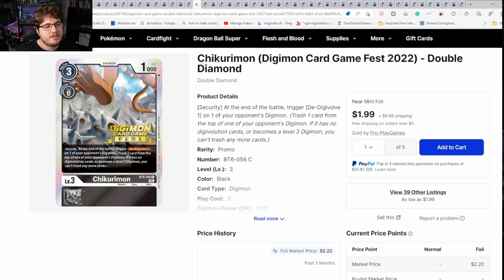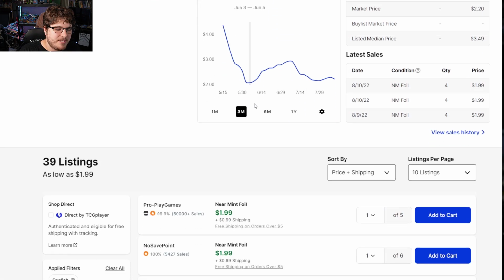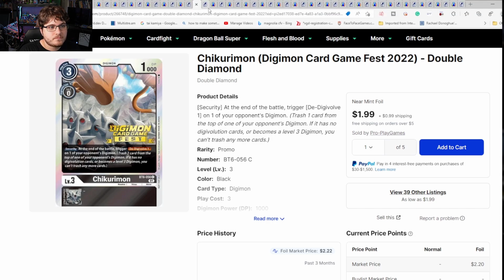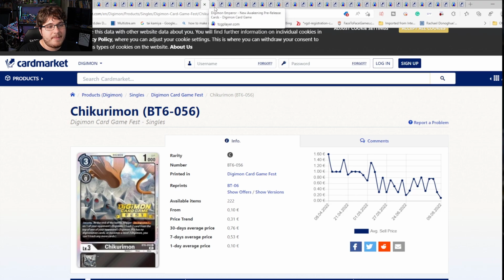Next, Chikurimon. This card is starting to see some actually relevant plays. The thing is, we're in a format where OTK happens. If this happens to be in your security, the big boss Digimon they had is now brought down one, and that can lead to some weird wins. So it's just something to hold on to and think about. Maybe it's good to pick up this card. It is being bought in the $2 range right now. People are buying it left and right, so make sure you get your investments worth. About 10 cents. Not bad.